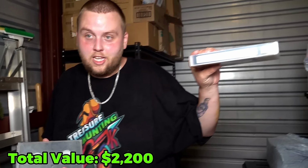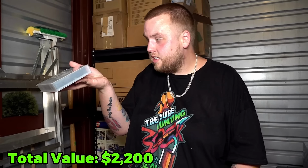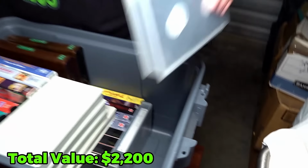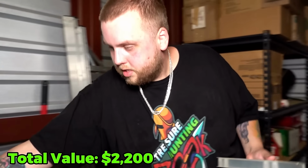WrestleMania 17. That's a keeper because people buy these for the nostalgia, like the commercials and stuff back then. How long ago was WrestleMania 17? I'm going to keep this and sell that. That's cool. Oh, another one. WrestleMania 18 from 2002. And then this one, Survivor. These are all WWE. These are keepers. I'm going to put those over here.